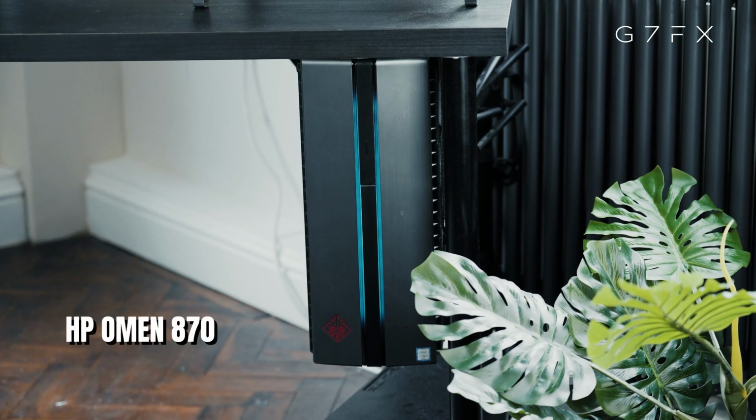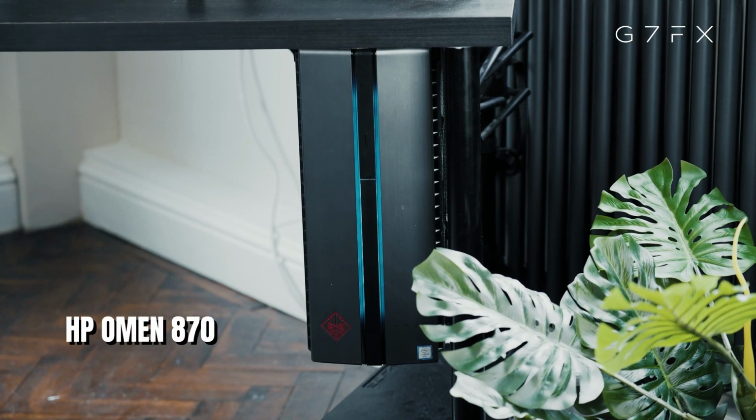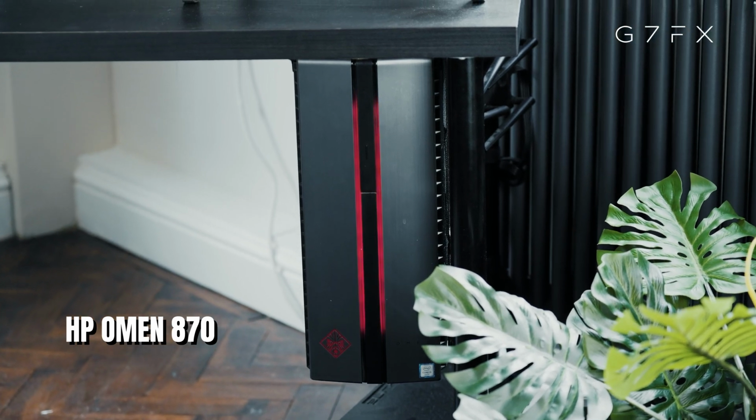So finally, in terms of my desktop, I use an HP Omen 870010. Means nothing to me. Might mean something to you. I really don't know what that means, but basically I just randomly found it. I bought it off Amazon. When I bought my monitors, it took me 5 minutes. I just thought, all right, that looks good enough. Could hook up 4 monitors to it. It's got an i5 Intel.